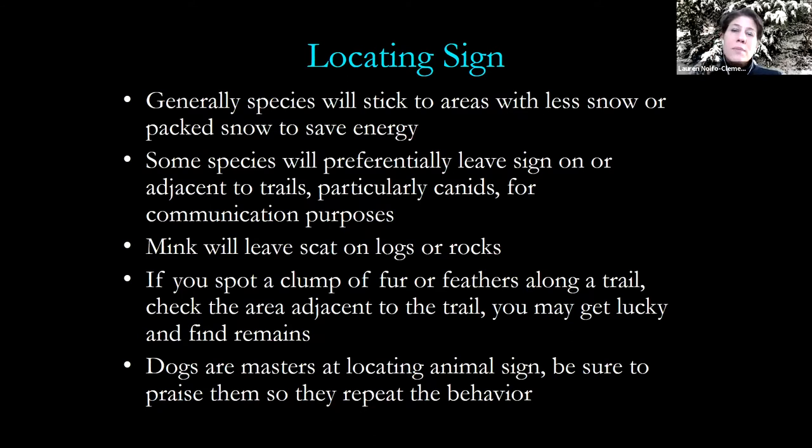I'll talk a little bit about identifying species by fur, but it is a little more challenging because it has to do with color and also consistency of fur. If you're somebody who's a fly fisher person, you may be good at this because you've tied flies using different types of fur, but for the average person, identifying fur is a little more of a challenge.